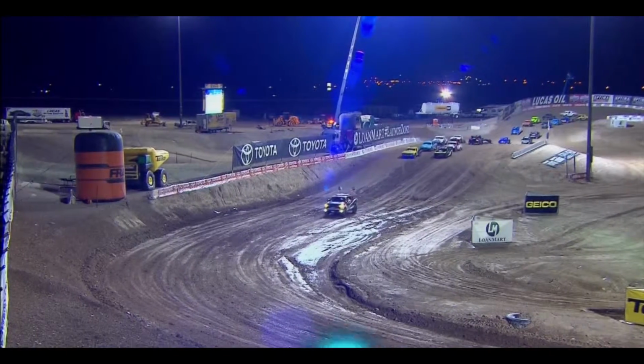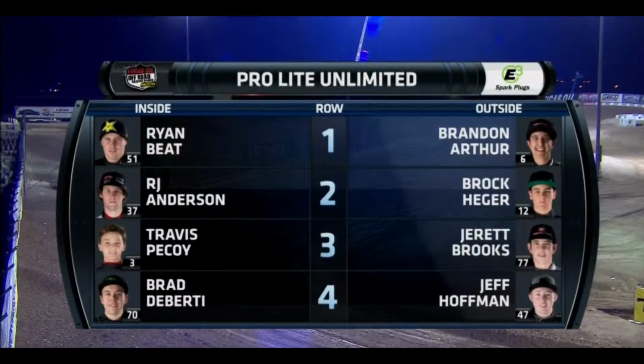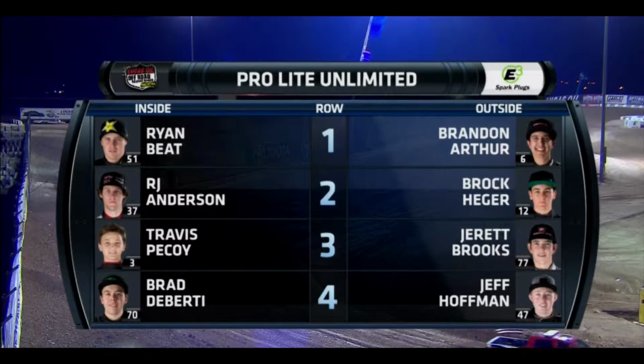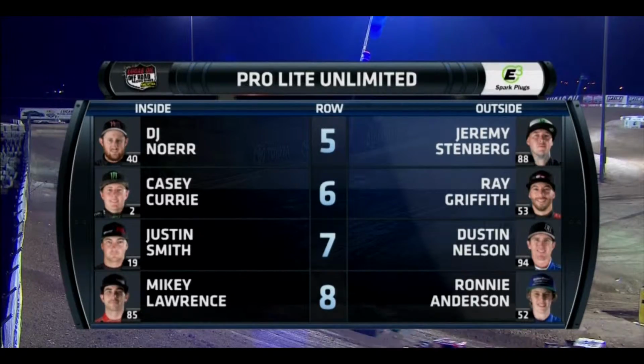And exciting to see Beat. And right next to him, how about Brandon Arthur as we take a look at our starting grid. RJ Anderson and Brock Heger coming out of row 2, then Travis Picoy, very new to the class, and Jared Brooks out of row 3, then DeVerde and Jeff Hoffman from row 4. Let's go back to row 5.